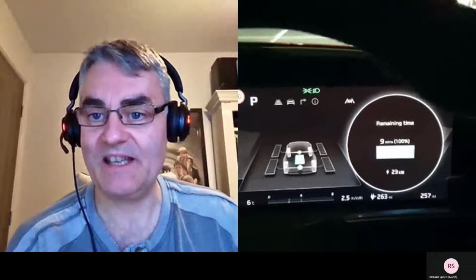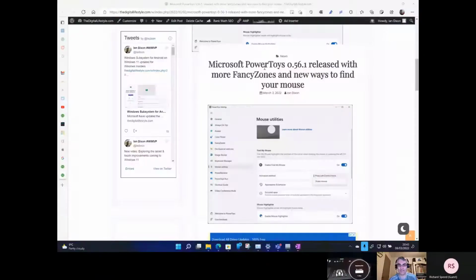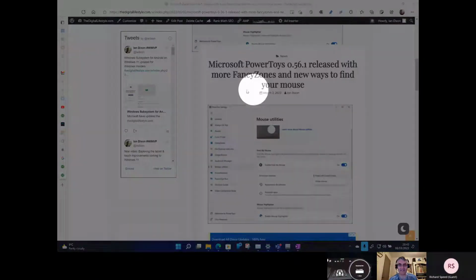But they've got a new way to find your mouse. I should, if I share. Is that the crosshairs thing? No, I'll share my desktop. I don't know that actually this comes through on Teams, but we can give it a try. So there's my mouse, and if I shake it. Oh yeah, there you go. Yeah, and then click it.